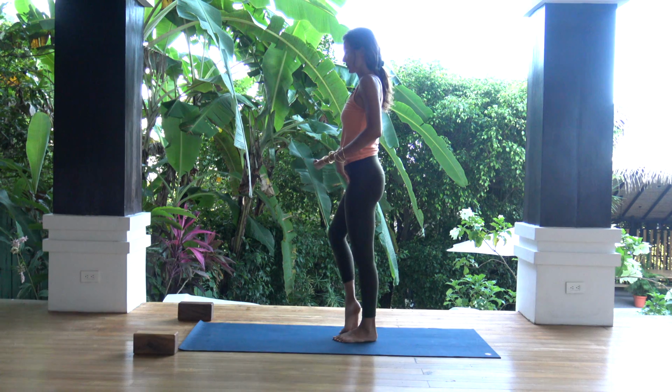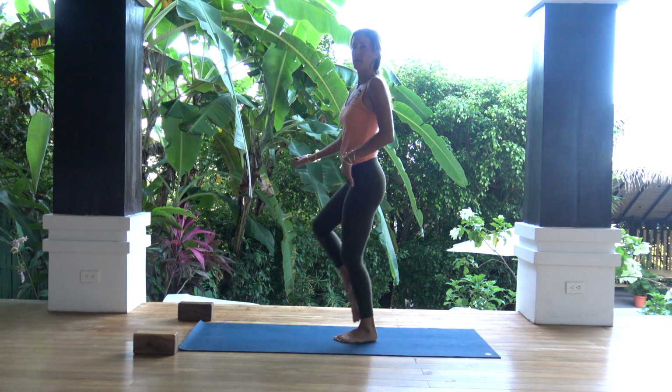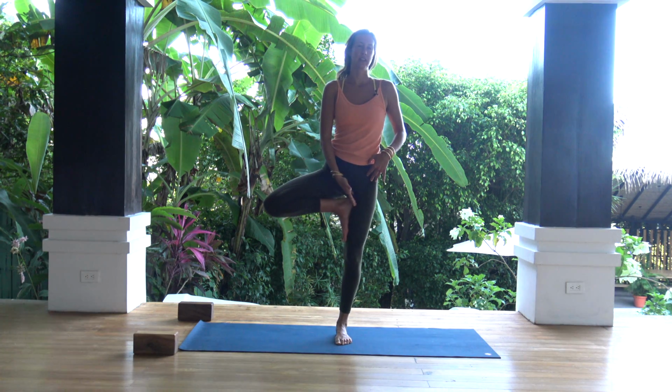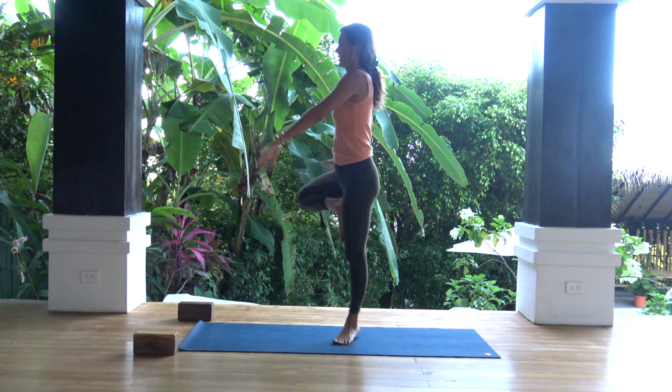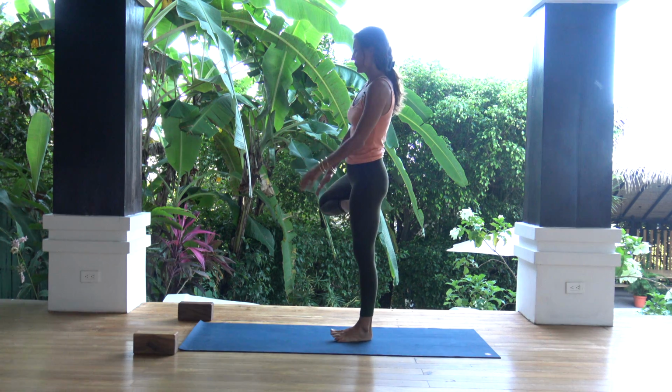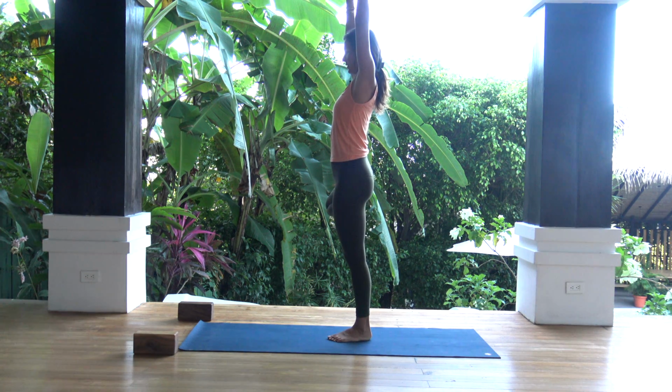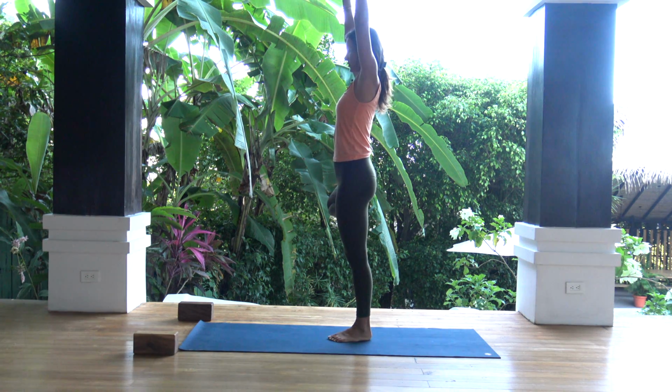And then you're gonna either place your right foot on the calf or assist it up to the inside of the left inner thigh, just not on the knee. And then hands could stay on your hips or hands in prayer. Or if you'd like, you can reach your arms up overhead. So you're pushing your right foot into the left leg into the right foot.